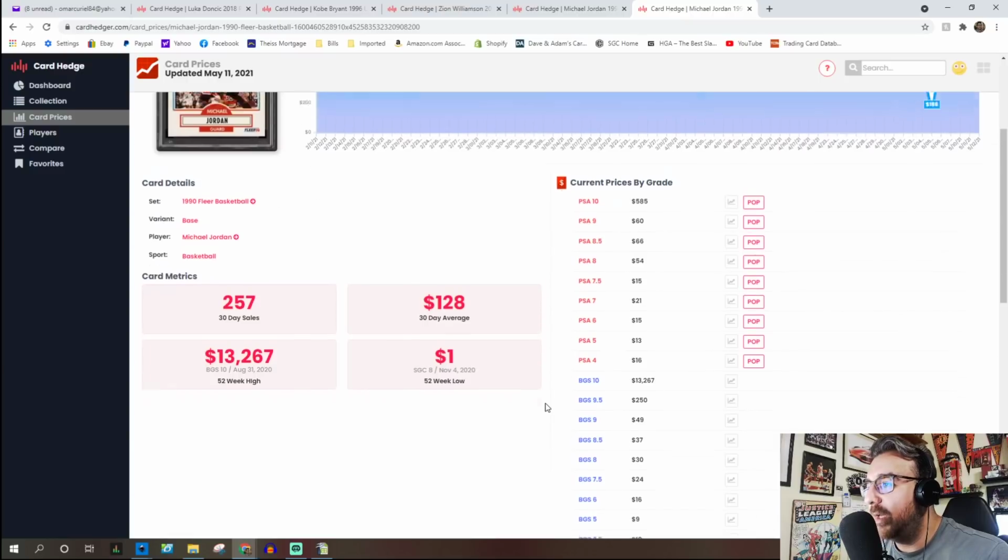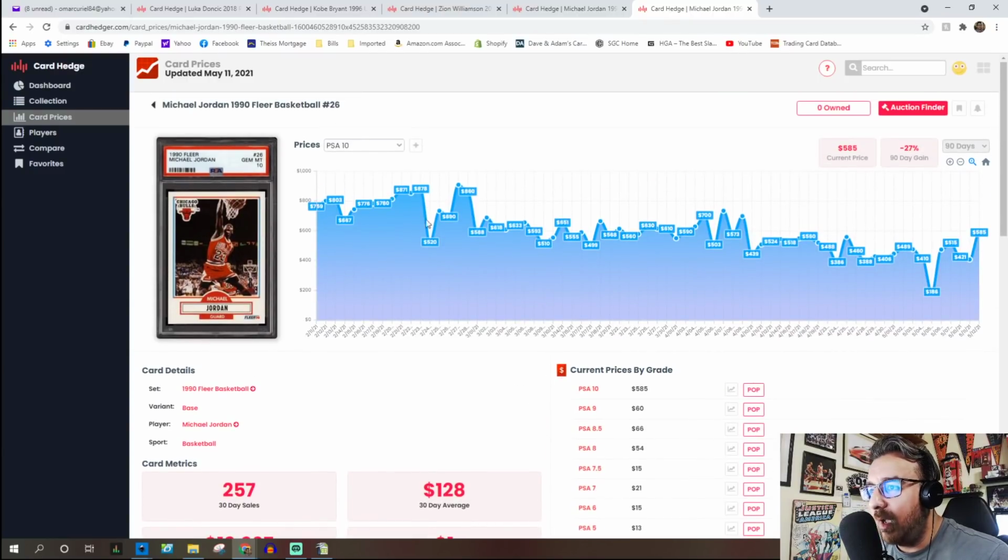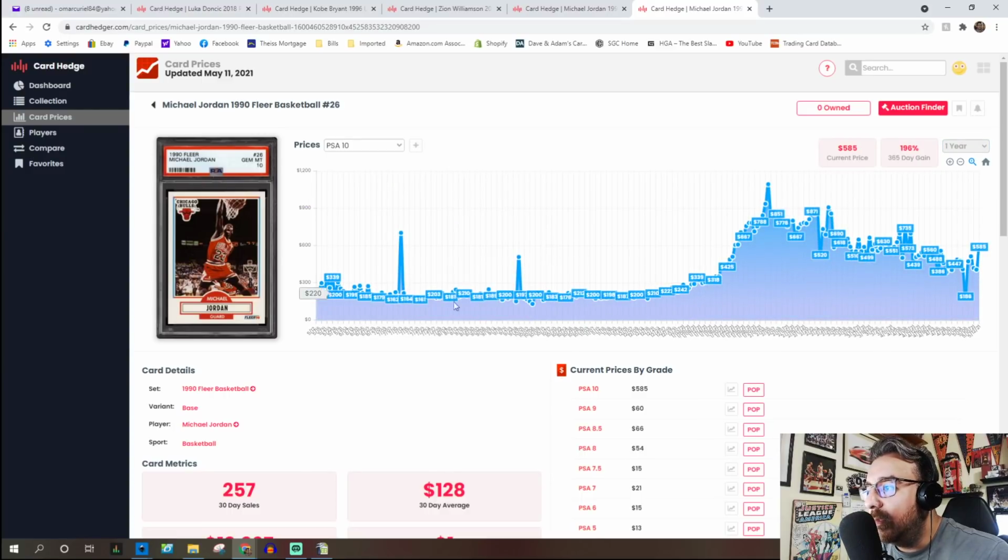It just screams nostalgia. So anyway, if we're looking at just PSA 10s, obviously we can see the prices are all over the place, kind of hovering around the 500 mark. As we all know, prices have just been terrible the last, we can actually look at a year. Look at that. Down in the 100 range, and then right around COVID, The Last Dance, peaked at 1,000, and then kind of all the way back down. We're still around $580.